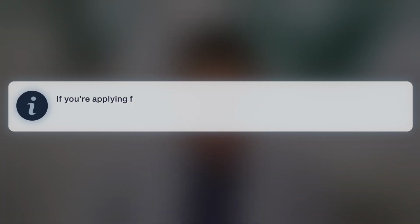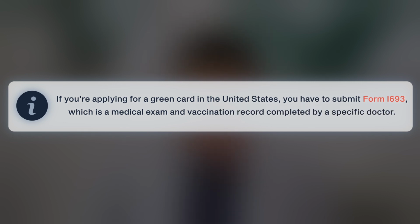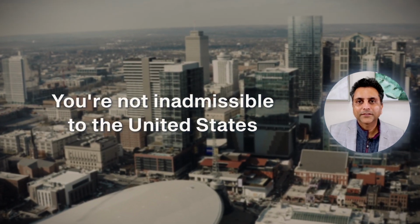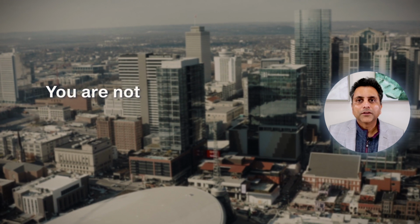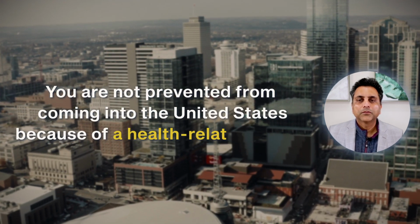If you're applying for a green card in the United States, you have to submit Form I-693, which is a medical exam and vaccination record completed by a specific doctor. What this form does is it shows that you're not inadmissible to the United States. That's a fancy word for you are not prevented from coming into the United States because of a health-related reason.